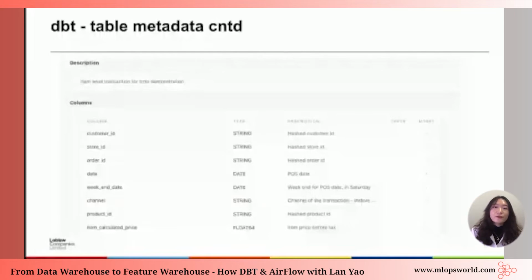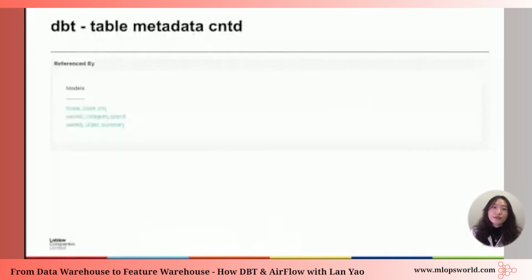Even better, we could get the list of models that use this table as a reference. So we could have a clear idea of what the impact would be when we change the table.